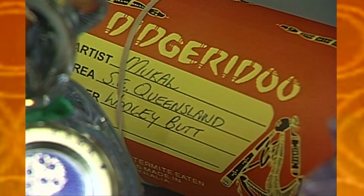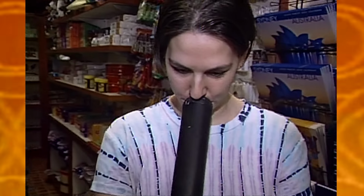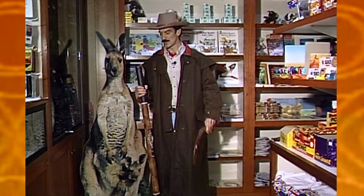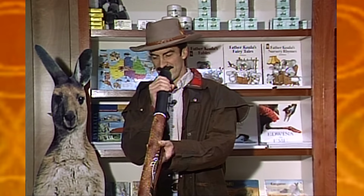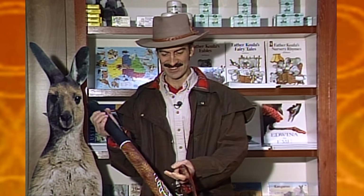Every day, mate. And then there's the native Australian musical instrument, the didgeridoo. They cut a branch off and hollow it out, and they put a bit of wax around the top so they can put their lips against it, and they go for it. Now, if you want the full-blown Aussie effect, you've got to go with the dry-as-a-bone jacket, coat, whatever, boomerang, and of course, try to play this thing, the didgeridoo. Relax the lips. It's not as easy as it looks.